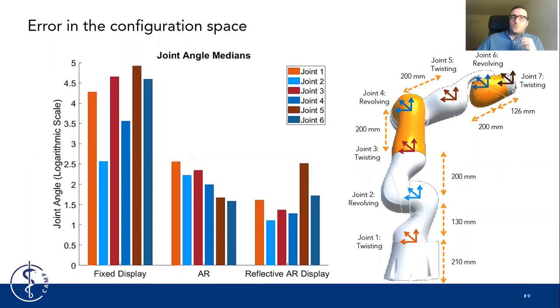Our results also indicate that repositioning of the revolving joints in all 3 methods are consistently more accurate than the twisting joints. We hypothesize that the higher errors in the twisting joints are the result of the inherent symmetry in twisting motion that may lead to these ambiguities.